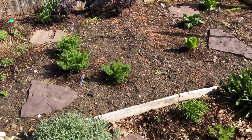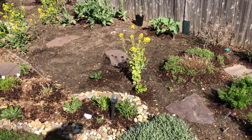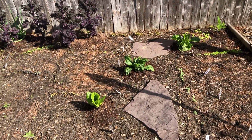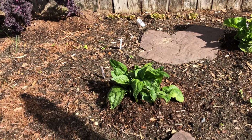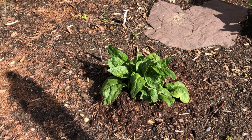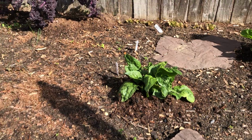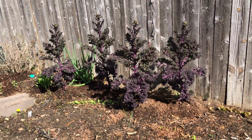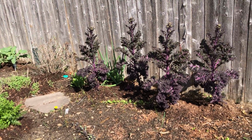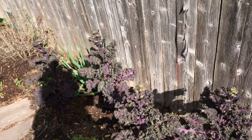And then over here we have the carrots coming in. They'll flower just like this lettuce is starting to flower now. And some beautiful spinach. I've been eating that every day. It's so green. I don't know if the camera's catching how green it is, but it's absolutely beautiful. And that kale right there, that purple kale, I don't have enough positive words in my vocabulary. That kale is so beautiful.